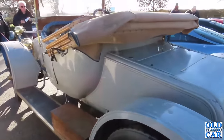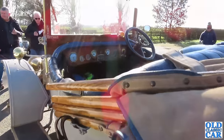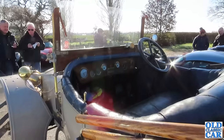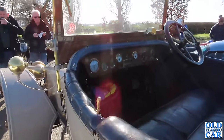TVR T350C. I just love that. What a perfect car for a perfect morning like this. Lovely crisp morning, it's not actually that cold. Yeah, that is just a beauty.